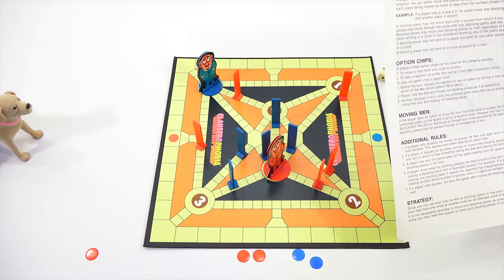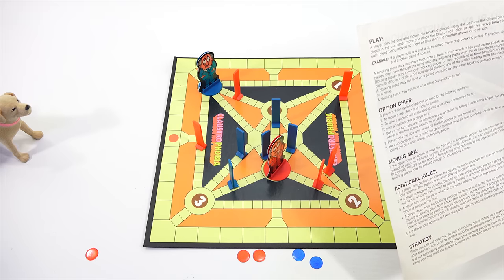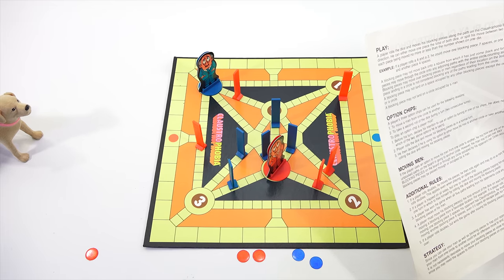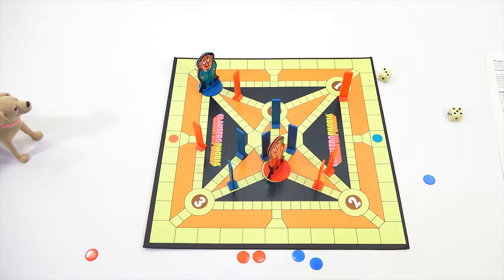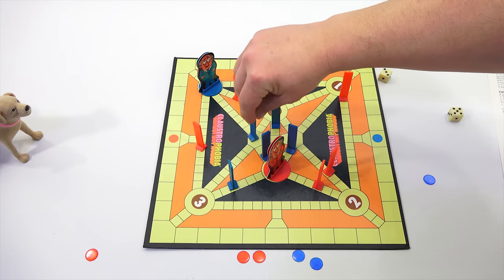A player has one... It says, a blocking piece may not move back on the square which it has come. Got it. Blocking piece move through circle into an adjoining pass with the entire circle counting as one move. Okay, check. So yeah, that would have been a move. So I can't do that. All right, well, I'm just going to move my 5. 8 spots to move. No, I already did the 3, so I can only do 5.